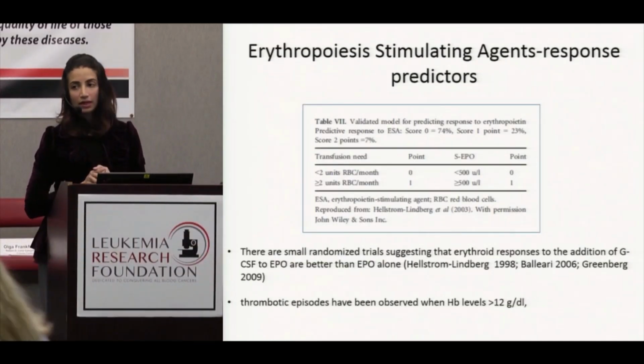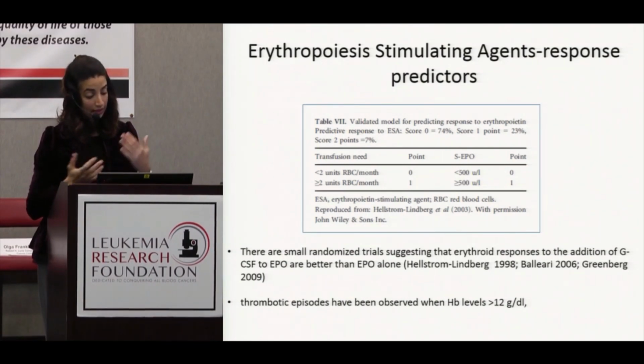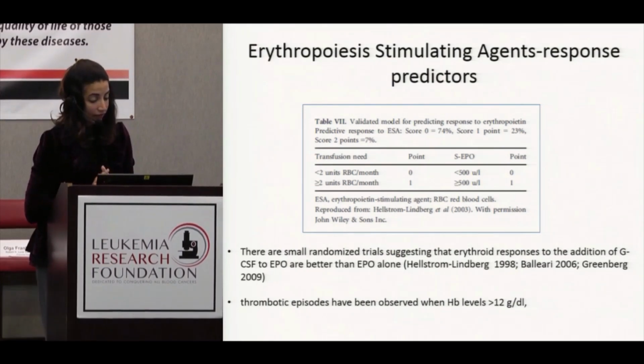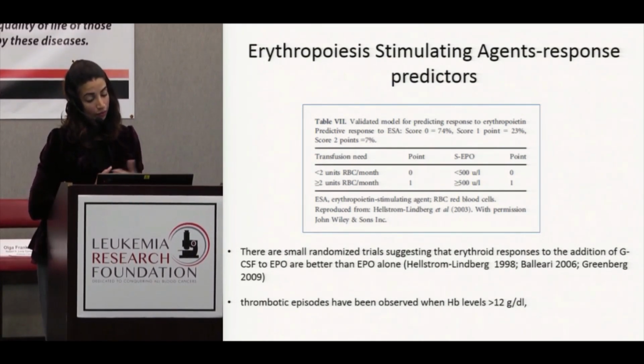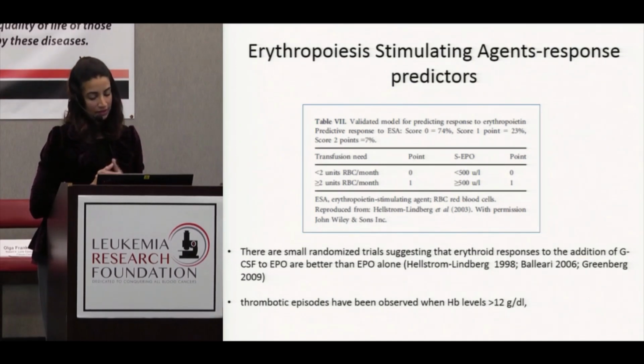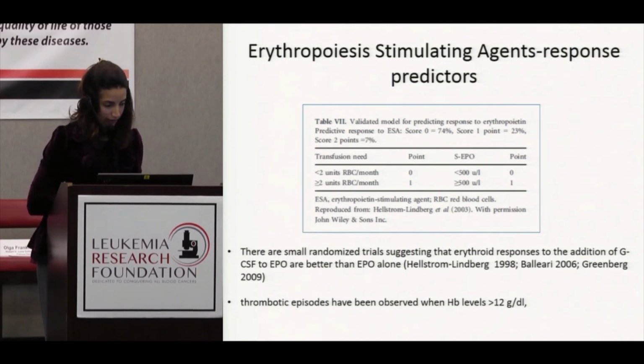So the linchpin of treating anemia in MDS remains the erythropoiesis stimulating agents, the ESAs in short. There are ways to predict which patients will respond to these. Generally, patients who have a low transfusion burden, meaning less than 2 transfusions a month, as well as a low erythropoietin level. Erythropoietin is the hormone your kidneys make that stimulates your bone marrow erythrocyte progenitors to make red cells. If that's low, you generally have a pretty high chance of responding to these agents, about 74% if your score is 0. If, on the other hand, you have a high transfusion burden or a high erythropoietin level of more than 500, the chances of response are significantly lower at 7%. So that may be a patient population that you may want to avoid or do a very short trial. It may or may not work, but the majority will respond if they have a lower score.